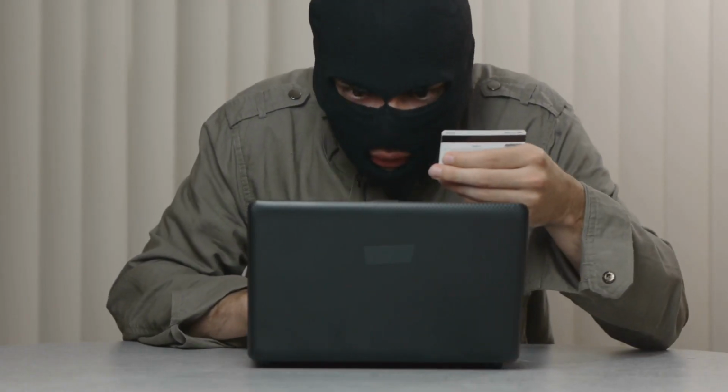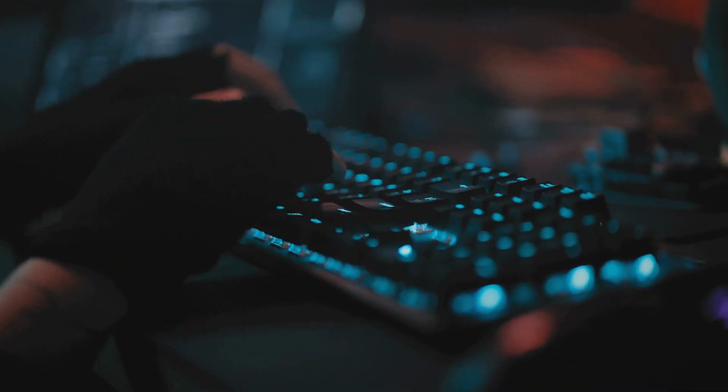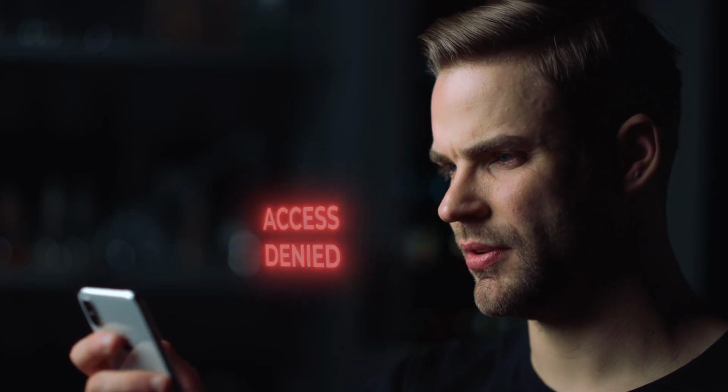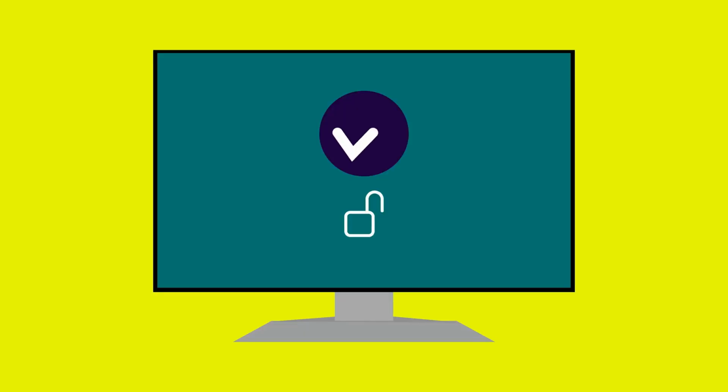I want to share a story that really drives home the importance of 2FA. A friend of mine, let's call him John, was a victim of identity theft. Hackers gained access to his email account and used it to reset the passwords on all his other accounts. If it weren't for 2FA, the hackers would have had complete control over John's online identity. But because John had enabled 2FA, the hackers were unable to access his accounts even after they had his password. John's story is a perfect example of how 2FA can save you from a potential security breach.